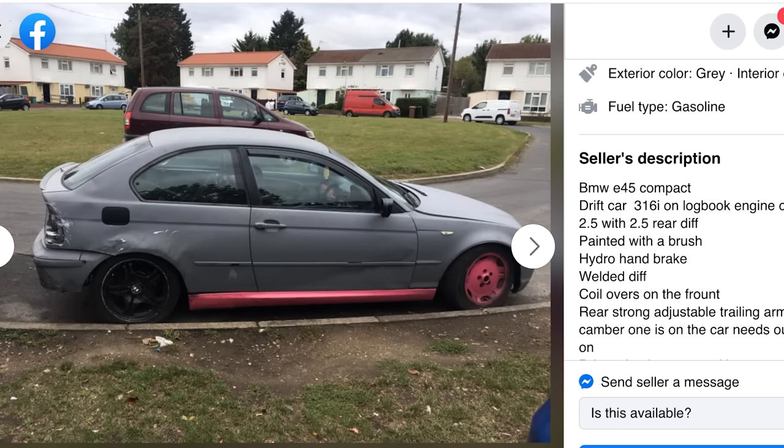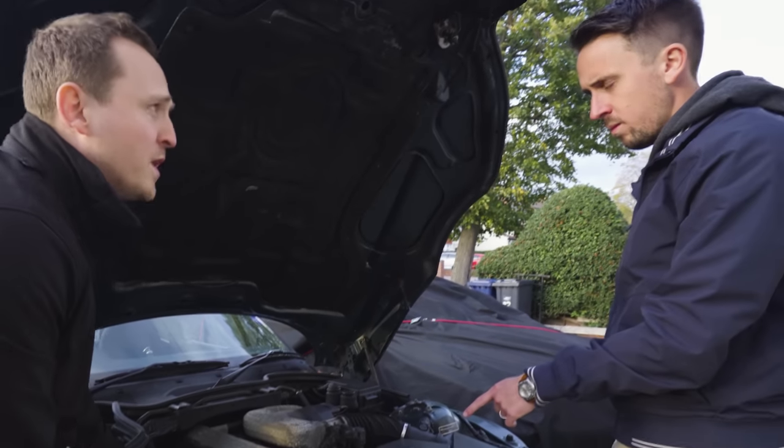Actually, I'll tell you what I do like is like bare steel look. That would be cool. He's done all the work for me. What is this? Is this a... This is an engine.